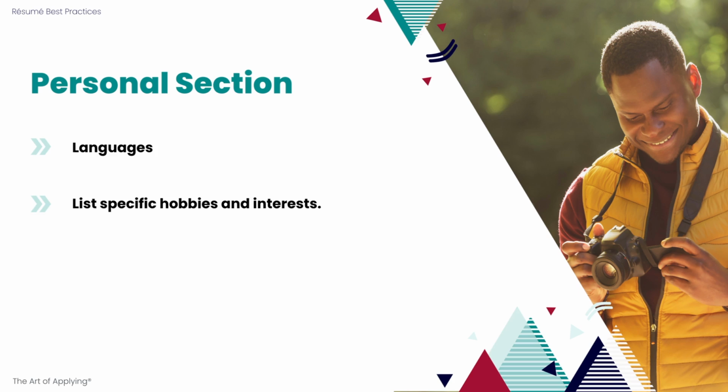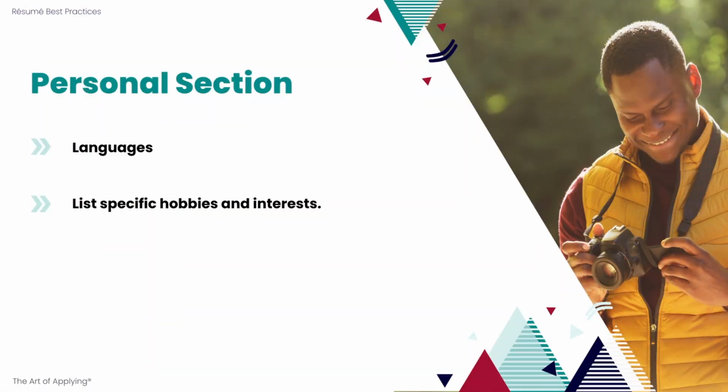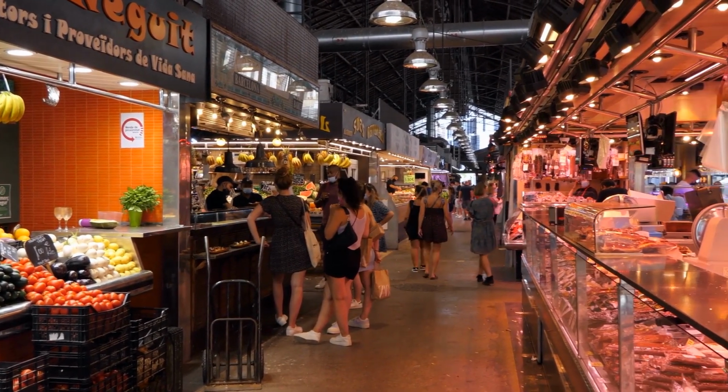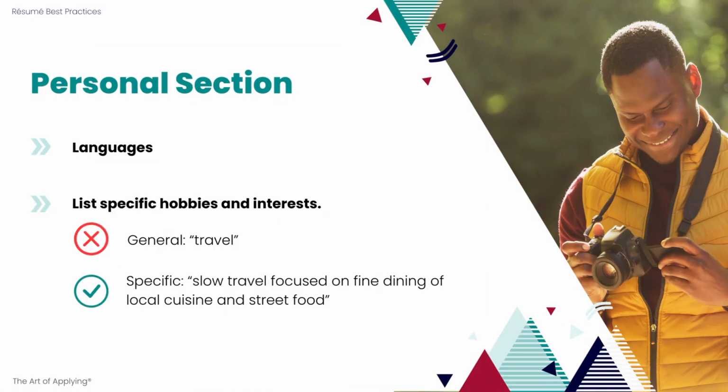And when you are talking about your hobbies and interests, you actually want to be as specific as possible. You don't want to just put travel. Almost everybody loves to travel. Instead, you want to be specific. For example, for me, instead of travel, I would say slow travel focused on fine dining of local cuisine and street food. I love street food and I love fine dining. So that would be an example.